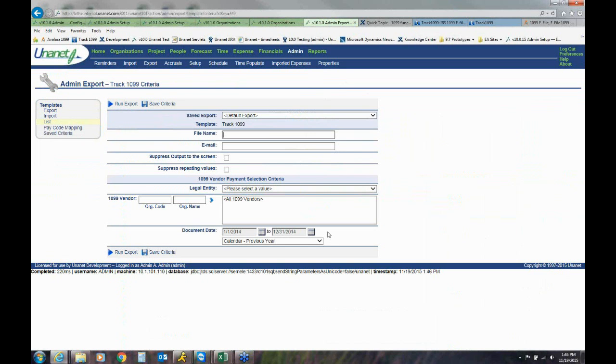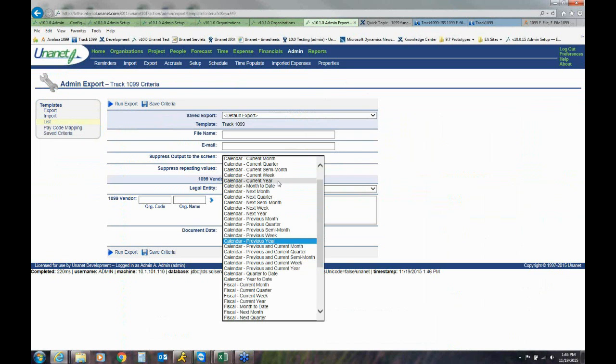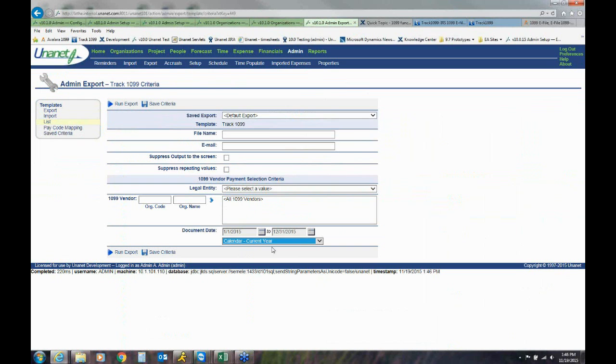So in this case, if we wanted to run 1099s for this year, we pick the current year, and we will then pick up any vendor payment documents that have a document date between 1/1/2015 and 12/31/2015. And as far as the document dates go, it really is just the original document that controls how all this works.